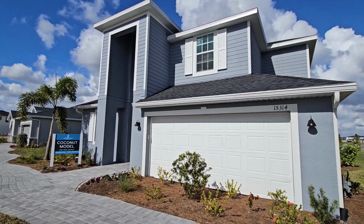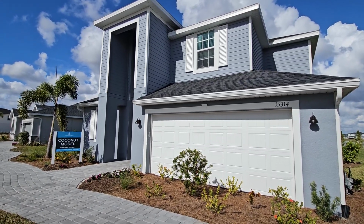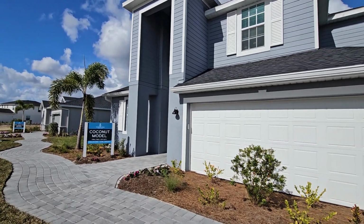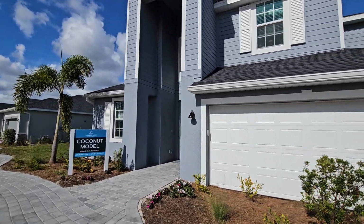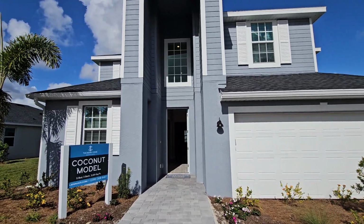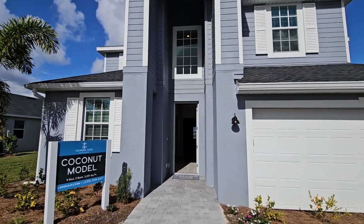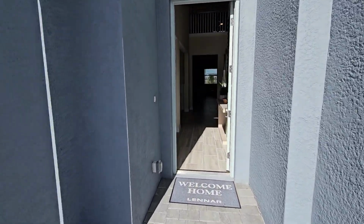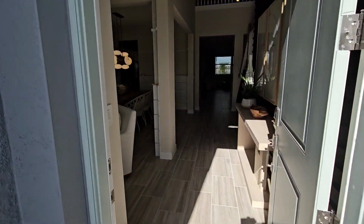plan. It's part of the executive line of homes that you're going to find at many of Lennar's Southwest Florida communities. The Coconut is also known as the Monte Carlo in many of Lennar's communities, and it's going to give you 5 bedrooms, 3 baths, just over 3,200 square feet, and a 3-car tandem garage. Let's walk inside and take a look here.